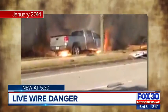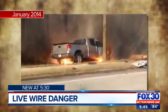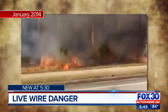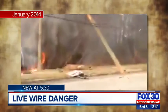This is what St. Johns County firefighters faced back on January 19th, 2014. A pickup truck slammed into a power pole, breaking it in half, leaving the power lines dangling on the ground. Captain Andrew O'Quinn was one of the first to get there. And as soon as we got over there, we found the vehicle was still charged with electricity.